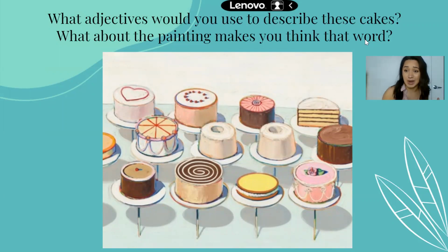If I were to describe this painting of cakes, I would say they look really colorful. They look really tasty. I'd say they look beautiful. I love the colors of them. Did any of yours match mine? Maybe they look really tasty and beautiful and pretty. What about the painting makes you think of that word or those adjectives? Why did you pick the word that you chose?